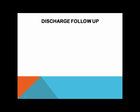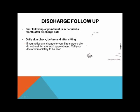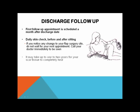Here are some key aspects to prepare for discharge. You will have your first return appointment a month after the day of discharge. However, if you notice any skin problems with the incision or elsewhere, see your doctor immediately. It is essential to check your skin before and after sitting, bathing, and whenever you feel it is necessary. It may take up to 1 to 2 years for your tissue to completely heal and will always be vulnerable to developing a pressure ulcer.